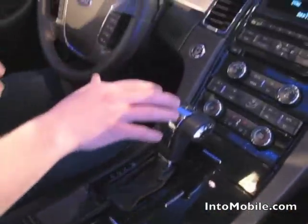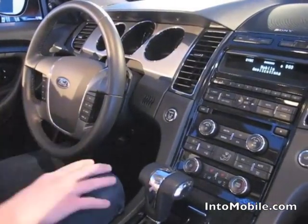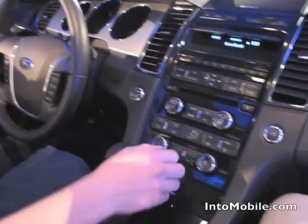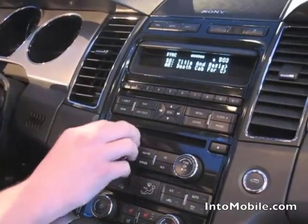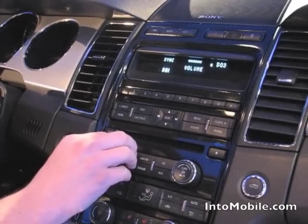We can control the application using the buttons on the center stack, the buttons on the steering wheel, and voice commands. So we'll start off by bringing Pandora into focus by choosing Mobile Applications, then Pandora. And you can see the song and artist information of the currently playing song is brought up. I'll go ahead and turn it up so we can hear her.